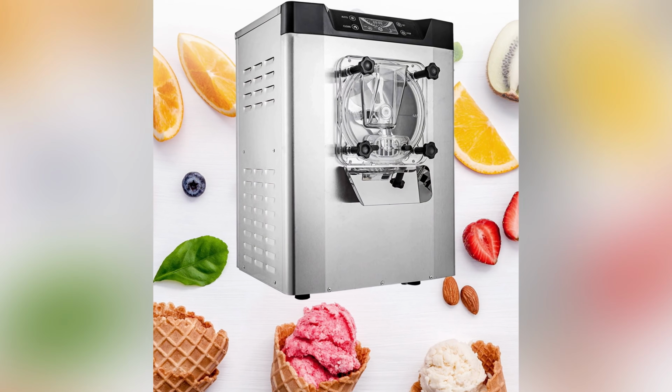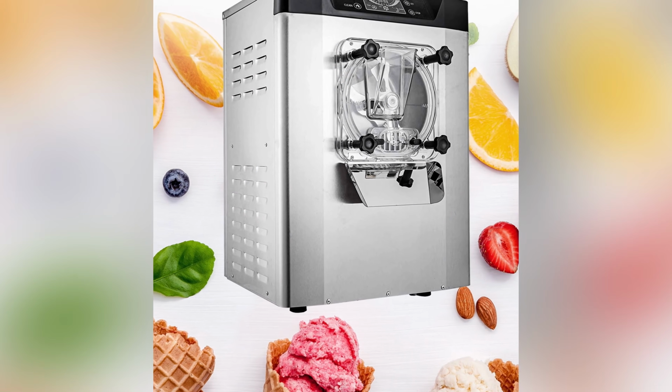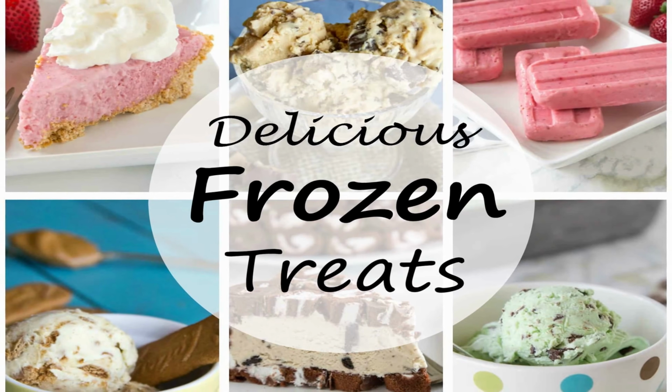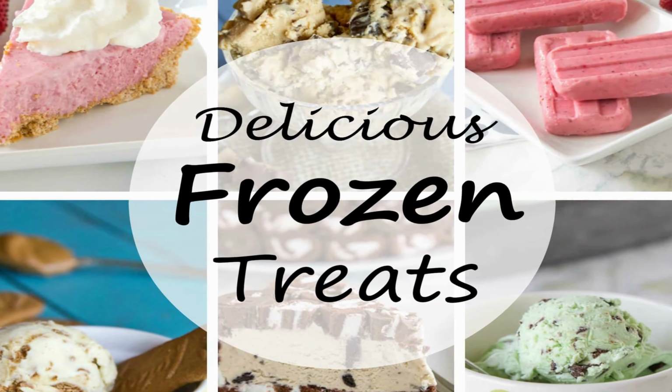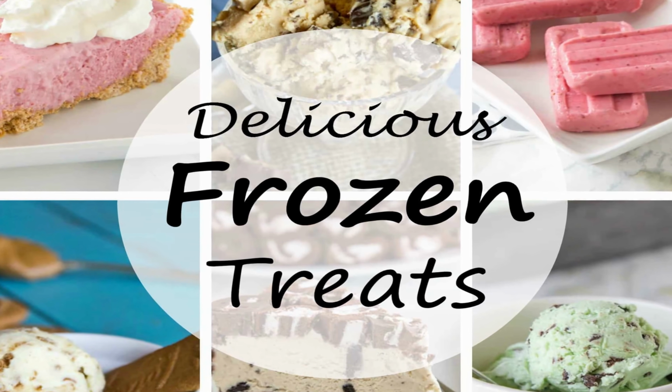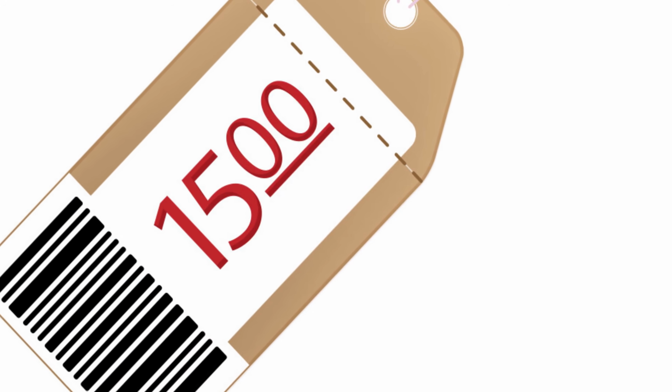And finally, taking the top spot at number 1, it's the Ninja Creami Deluxe Ice Cream and Frozen Treat Maker. This powerhouse redefines frozen treats with its 11-in-1 functionality. Ice cream, slushies, frozen yogurt, milkshakes, you name it. Priced around $250, it's a steal for what it offers.